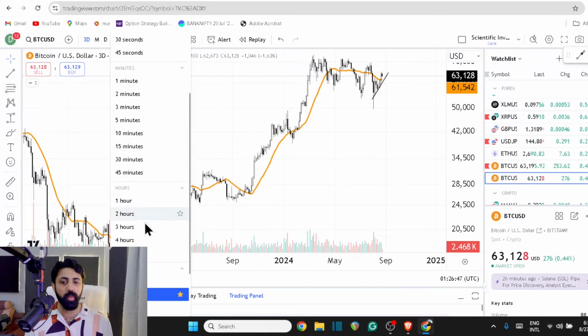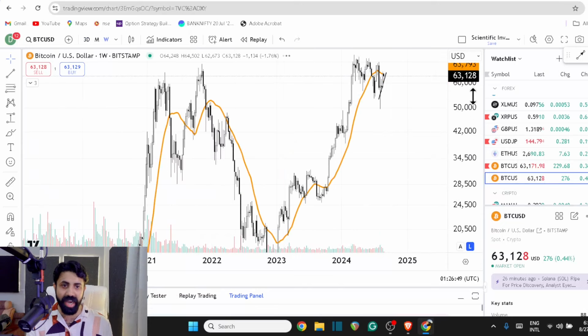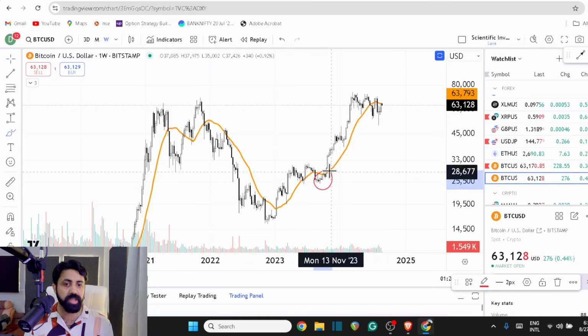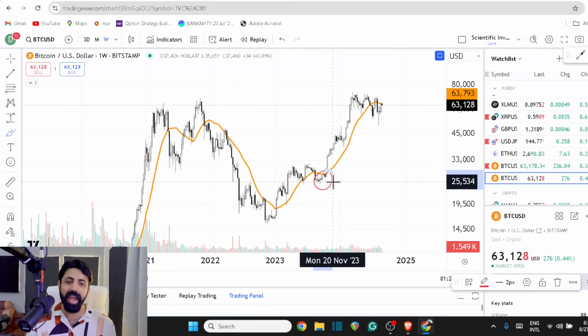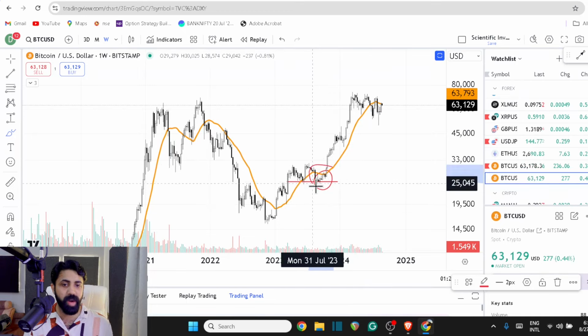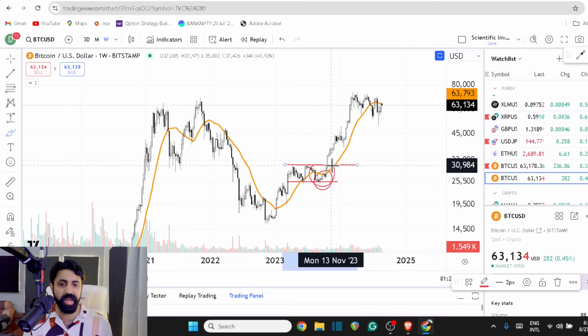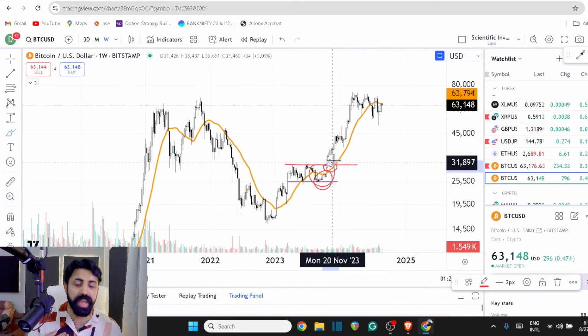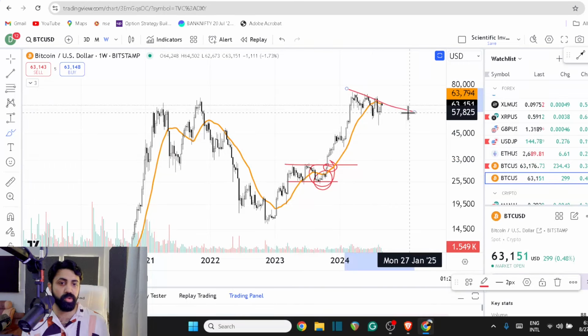You put that on a weekly chart on the Bitcoin side because this kind of dictates what the market does. When the price was below the moving average and was getting rejected, not everyone was looking bullish. But as soon as the price broke back up to retest this, a lot of people went on shorting. But then they got liquidated. So expect a move like that.